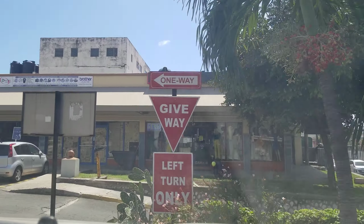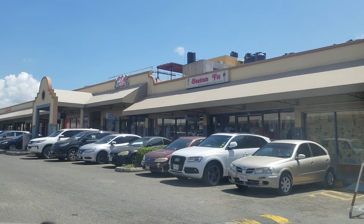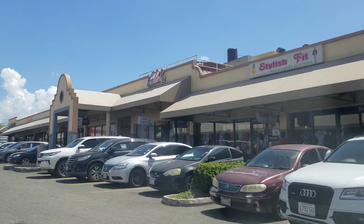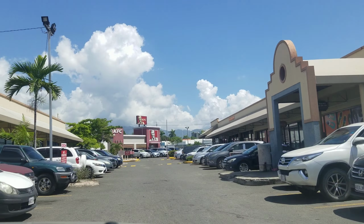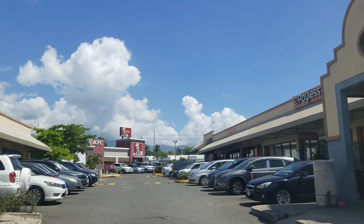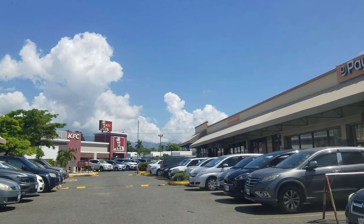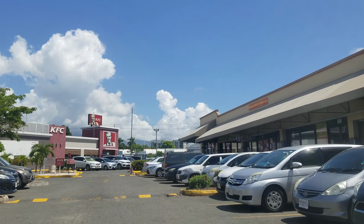So, all right, we're going to take a look at some of the stores in the plaza now. We're going to slow down. On the left is a Maxi department store. It's a huge store. Wow, they take up the whole block. They have locations all over Jamaica, but this might be one of the largest I've seen. No, they have a very large one in Maypen as well.